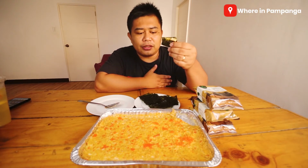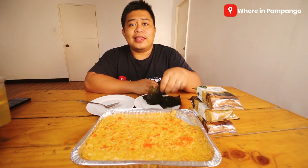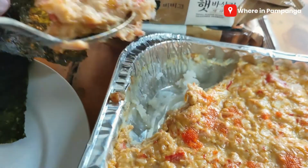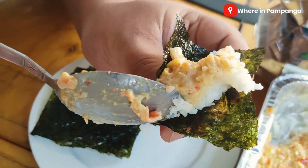Alright, so this is the second try. Okay. Alright, so last bite before I bid you farewell, guys. Let's try another one. So, look at this. Again, guys, pwede rin naman na diretso yung scoop mo from the pan and then, you know, just directly eat it without the nori wrapper. Depende sa gusto mo yun. But anyway, let's try it for the third time.